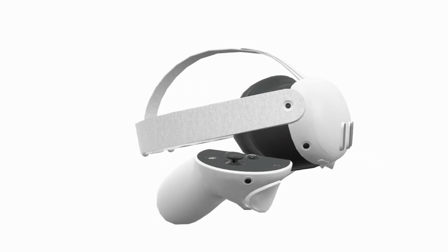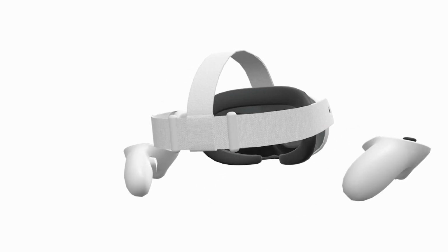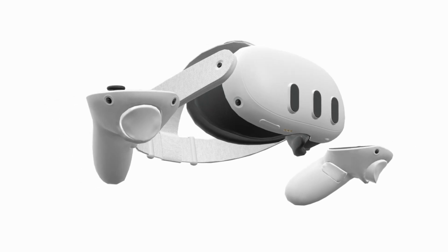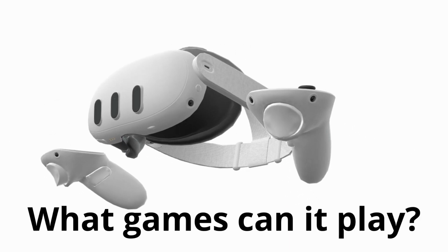We know nothing of Apple's headset, but courtesy of Sadly It's Bradley, hi, we may know a little about the Quest 3. Thought it might be interesting to take a look at the chipset specs and understand the potential of what the Quest 3 will be able to run. How far will it be behind the PSVR 2 experience? What games can it play?